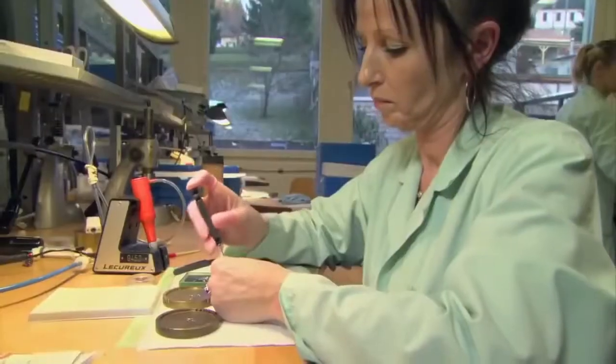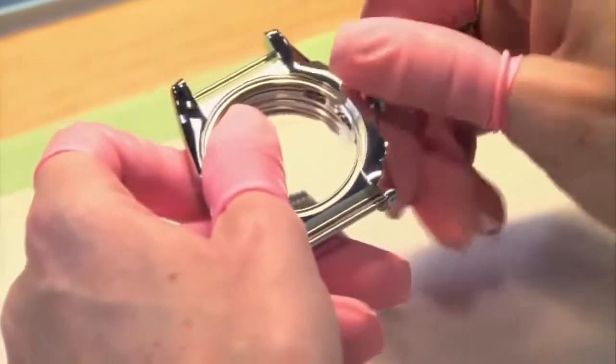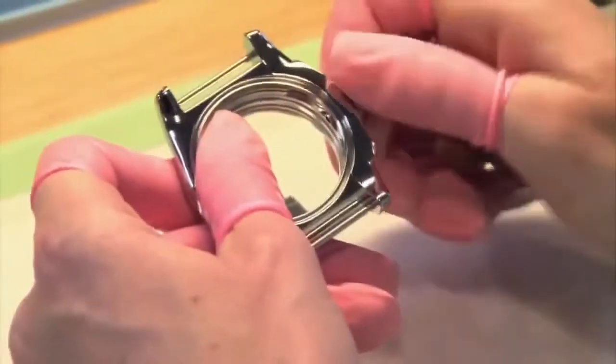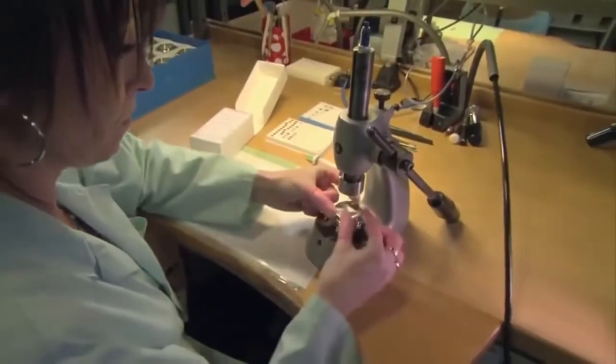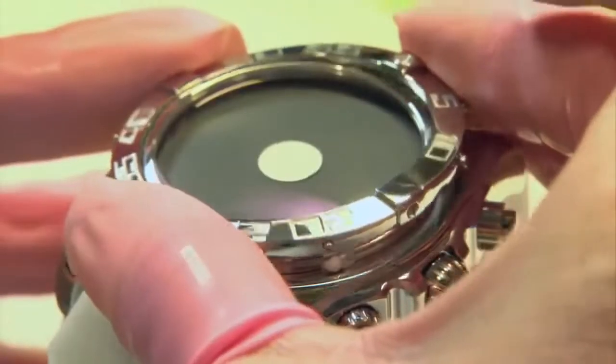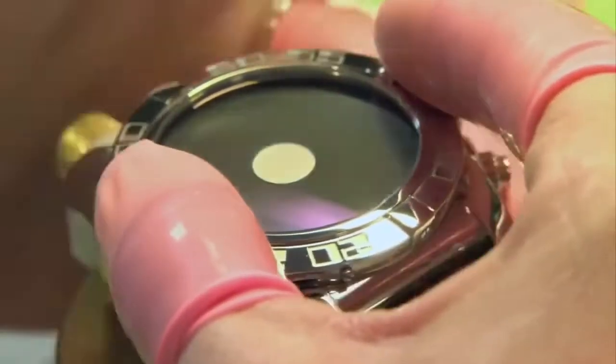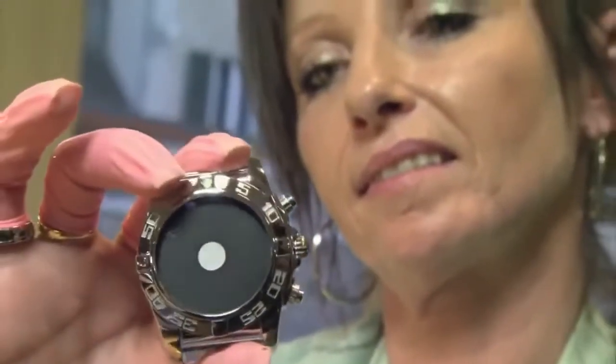Last, in final assembly, a technician puts together all the parts that make up the Chronomat's case. The super hard glass covering called the crystal, the steel back, and finally, the steel rim surrounding the crystal called the bezel. The Chronomat's case is complete.